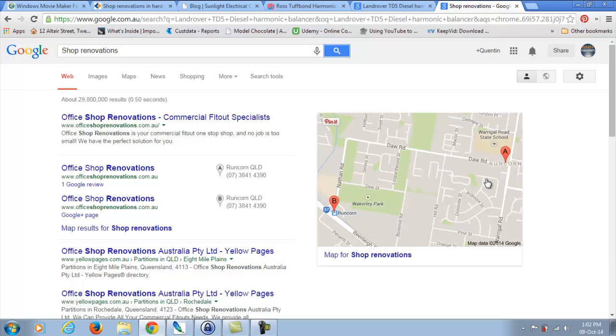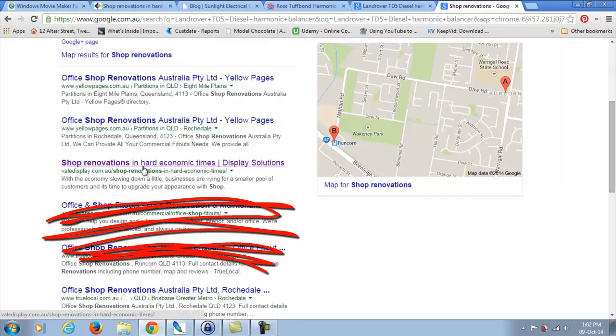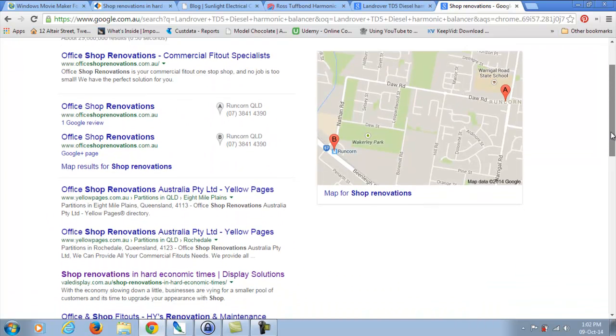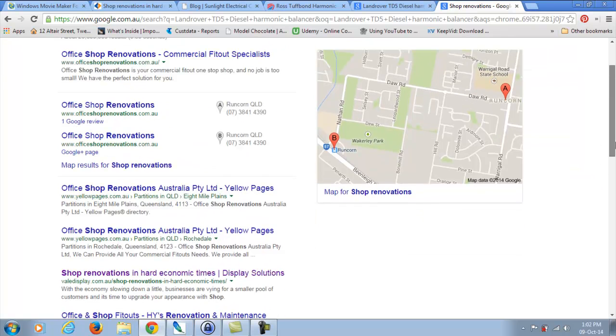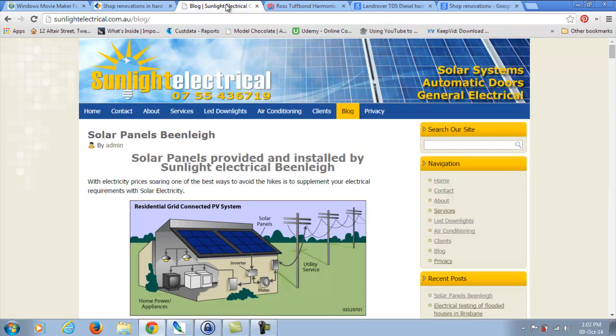So as you can see now, it's dropped out of the top there. However, it's still on the front page about halfway down, and it's out of 29 million searches. So this has been there a little bit longer, and this is how good content can really help your business. Let's have another look at another one.